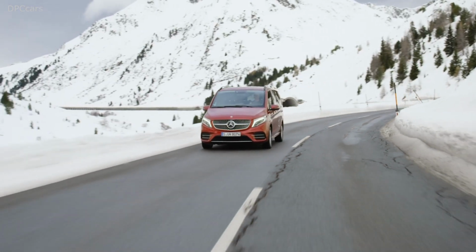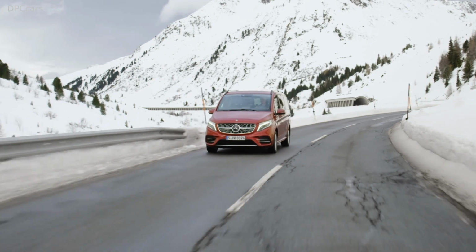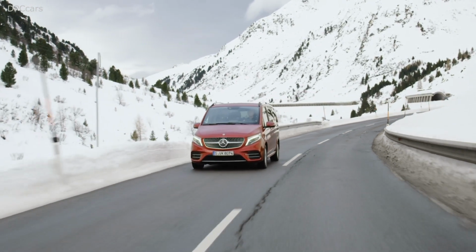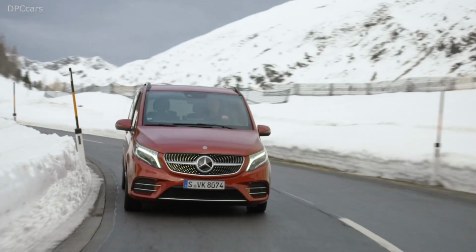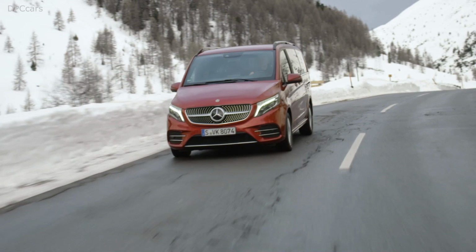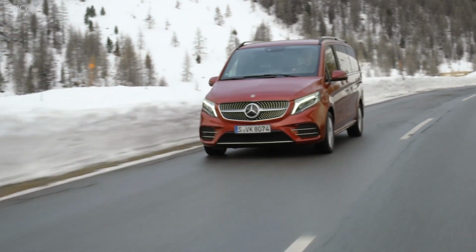The V-Class basically belongs in the same vehicle class as the Renault Trafic, the Ford Transit or the Fiat Talento. However, if you're looking for more than just a lot of space in 7 seats, only one serious competitor remains: the Volkswagen T6 or shortly T6.1.